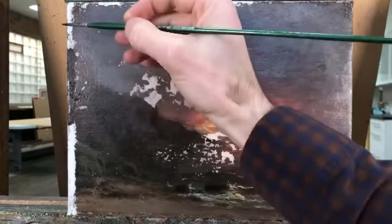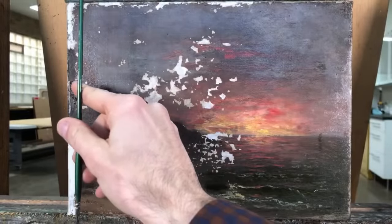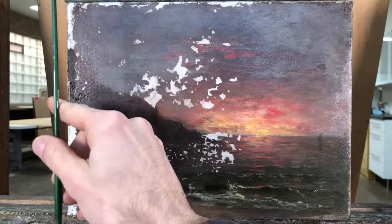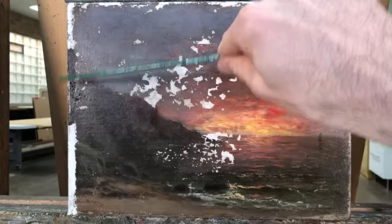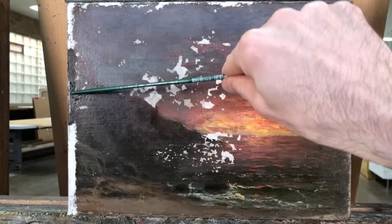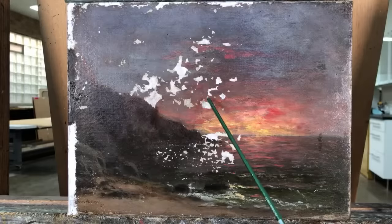Now, like this area that I'm retouching here, a quarter inch of this is just going to be covered by the frame. It's not that this isn't important, but all of this area is going to get covered. So it's certainly less high stakes than right here, which is kind of the focal point of the piece.